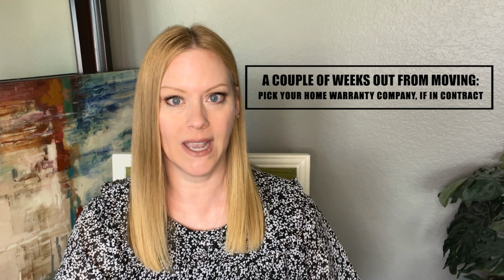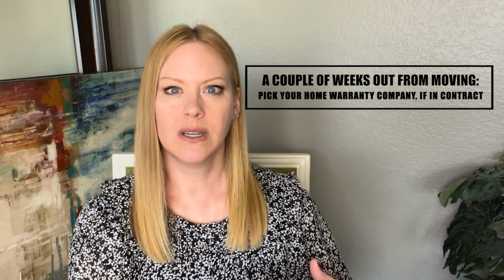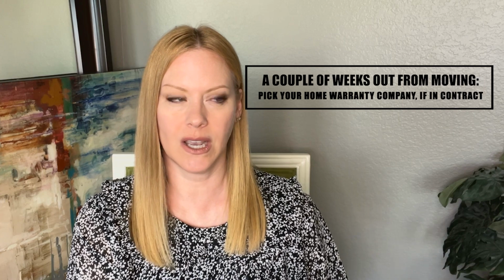So I would say when you've got 2 weeks into your move, if you're under contract with a home warranty, if that was part of your contract, you need to pick the company. You need to go ahead and check your contract for the date that you needed to have that turned in, but definitely start narrowing down who you want to use if it's in the contract.